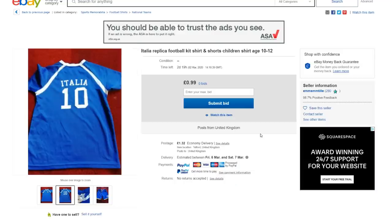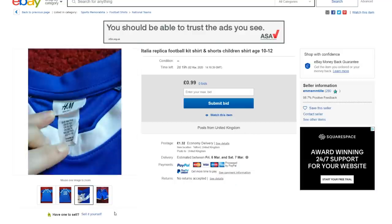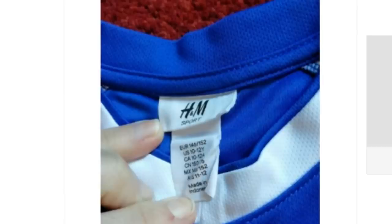Look at this. What do you mean, replica football kit? Look at this. It's literally got a tag for H&M Sport in it. Whoever's selling this has swindled everybody with that title.